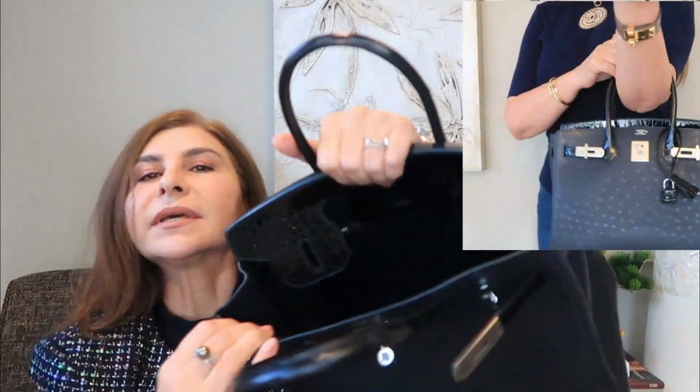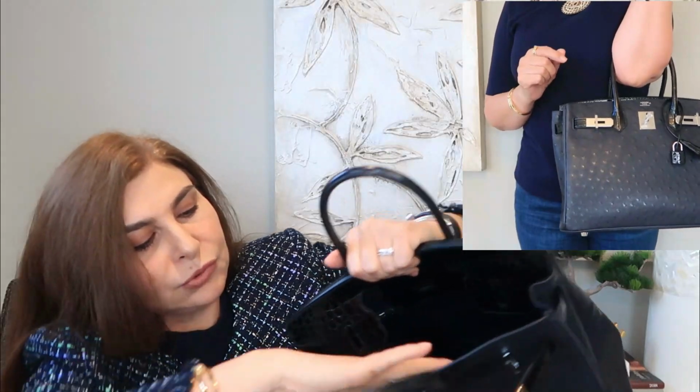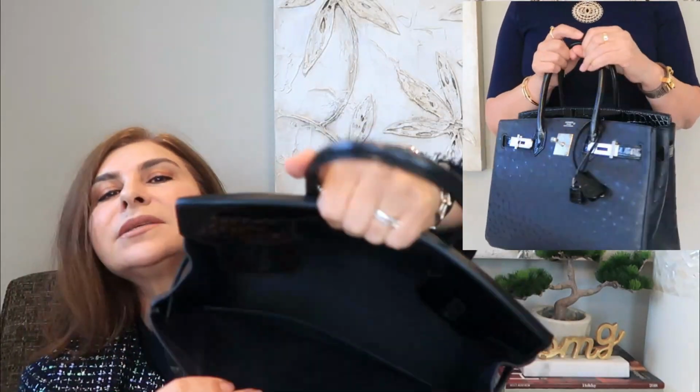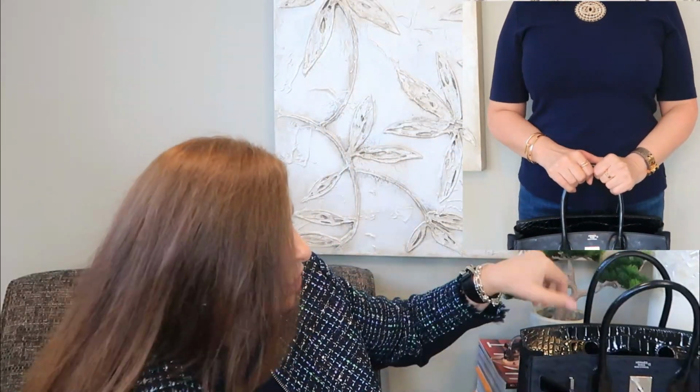So that's how it looks inside. Just a dark color. I'm assuming it's also dark blue. Now I'm looking at the light. It's also kind of indigo blue, dark inside. Let me show you the clochette.